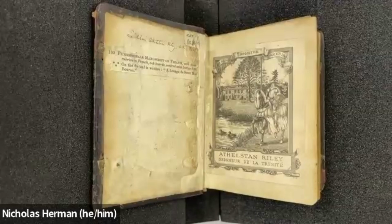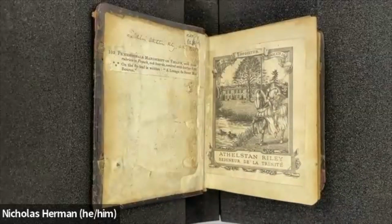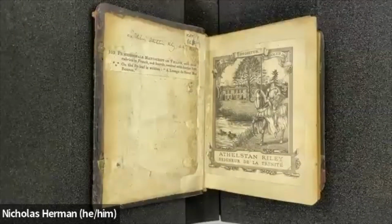He purchased a manor in, you might be wondering why he's called Seigneur de la Trinité if he's an Anglo-Catholic from London, but he purchased a manor in Jersey in the Channel Islands, Trinity Manor, and so he acquired this somewhat spurious pseudo-feudal title of Seigneur de la Trinité. We know he owned other rare books, and in the Schoenberg database of manuscripts, there are about 10 other items we know of from his collection.